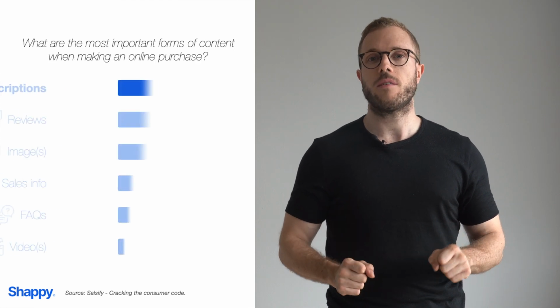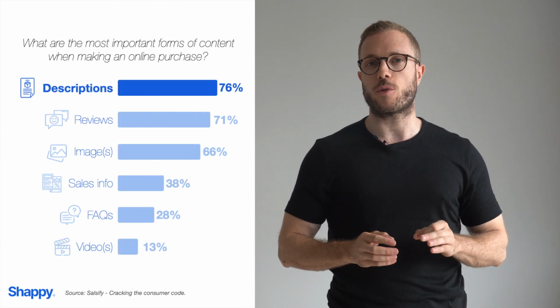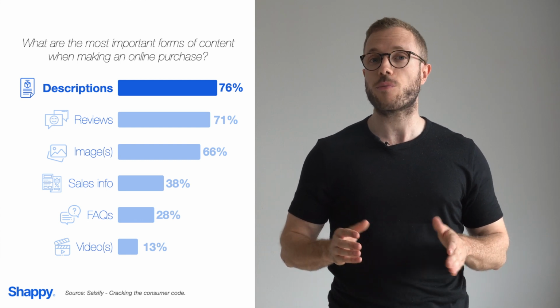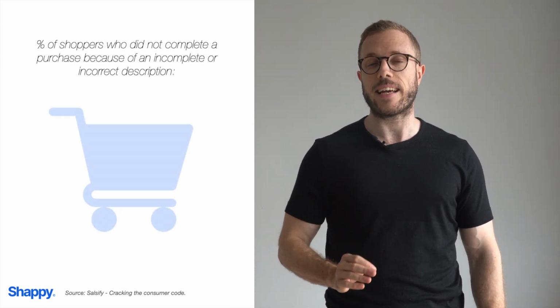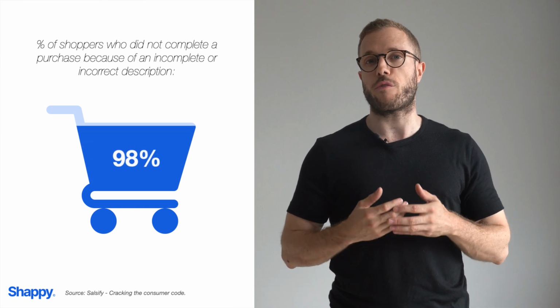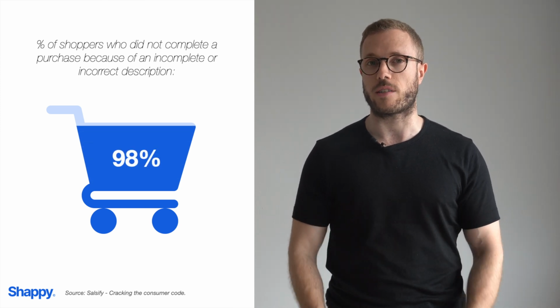According to a recent study, product descriptions are the most important driver in making a purchase decision, even more than reviews or images. In addition, according to that same study, 98% of shoppers have been dissuaded from completing a purchase because of incomplete or incorrect product descriptions.